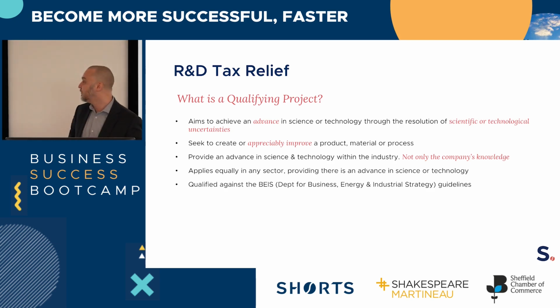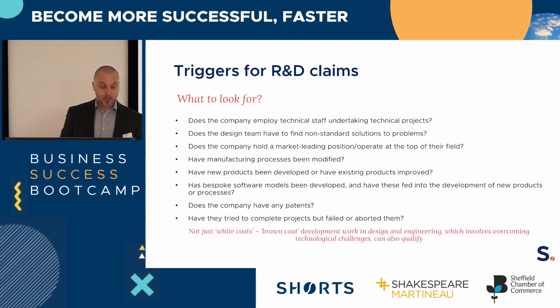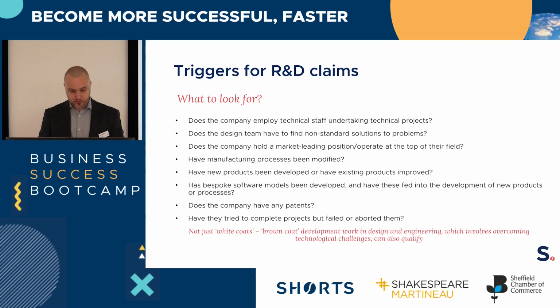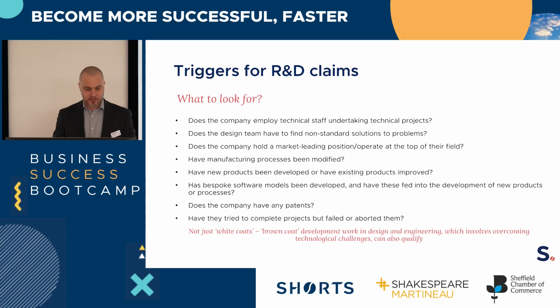Okay, so triggers. I think we've covered most of these already. Do you have technical staff? Are you designing something which is non-standard? Are you a market leader? Are you at the bleeding edge of technology? Are you developing new products and processes? Have bespoke software models been developed and fed through into new products and processes? One thing which Keris is going to touch on with regards to patents: have you got any patents within the business? It's absolutely essential. If you have patents in the business and you're developing new products and you have IP, you need to look at doing R&D tax credits.